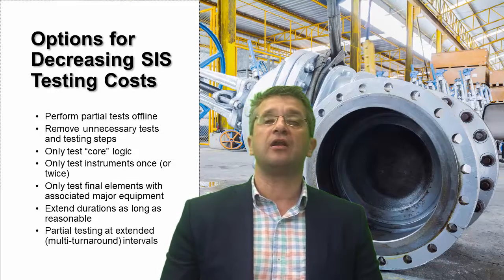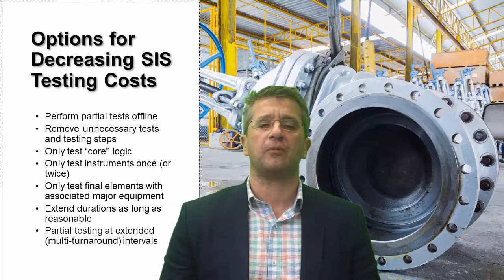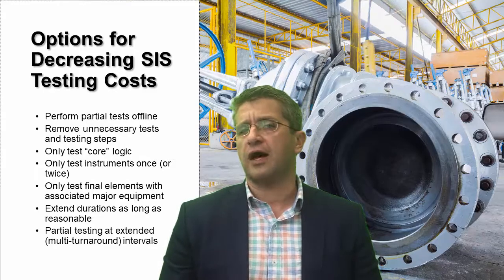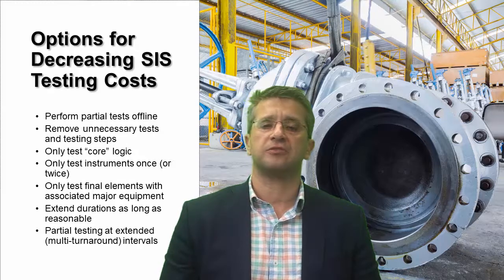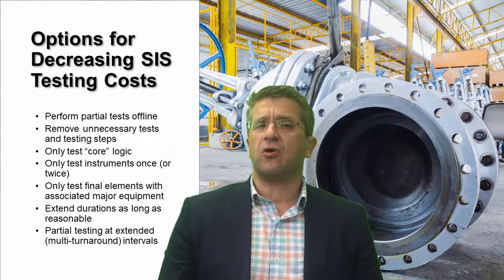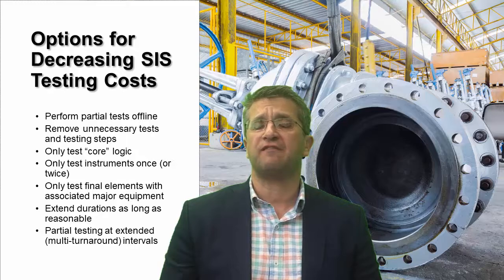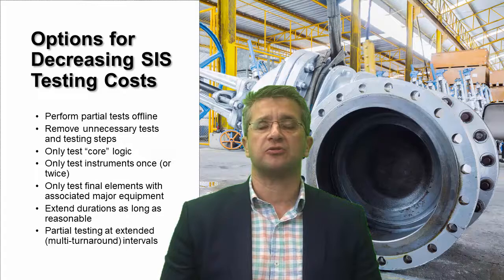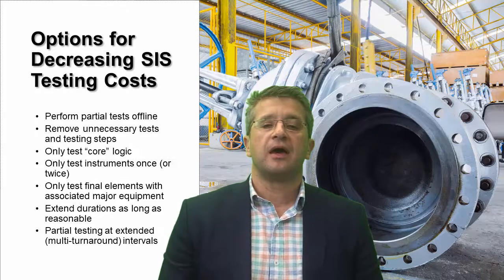You can remove unnecessary testing steps, things that are not safety critical. It's important to only test the core logic during the turnaround as opposed to testing all potential functionality. In terms of final elements, it's only necessary to test them once, while many test procedures would have final elements such as valves and rotating equipment motor starters turned on and off many times during the testing process.